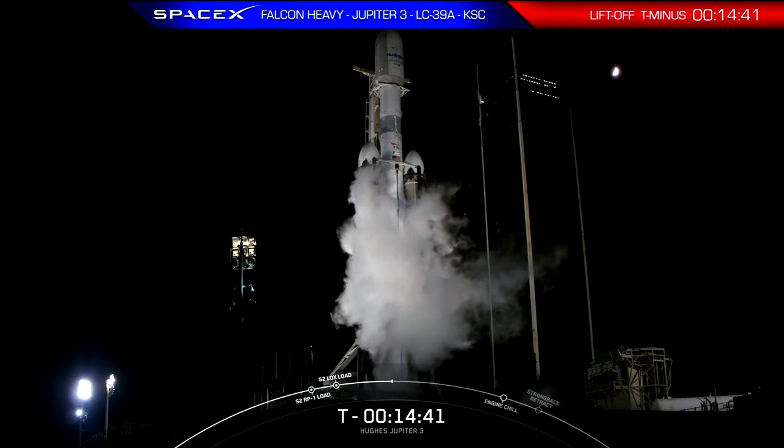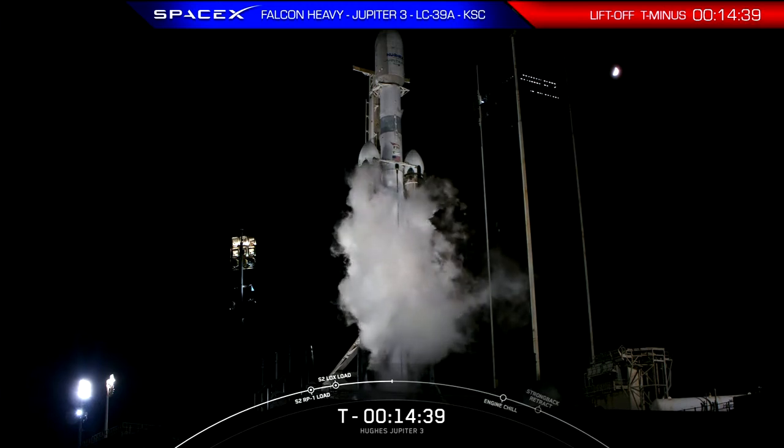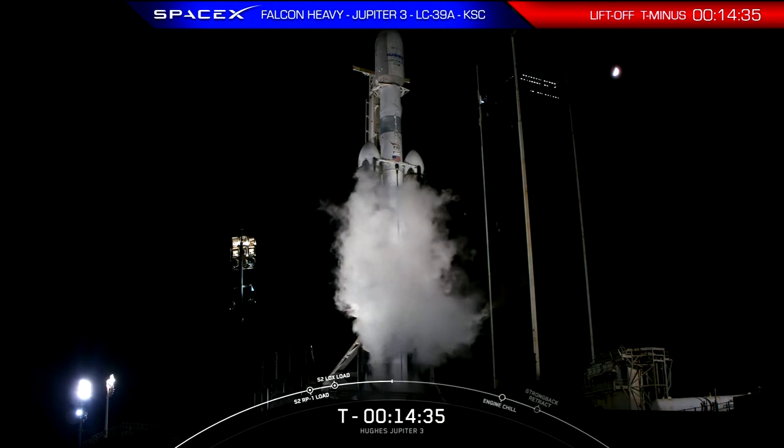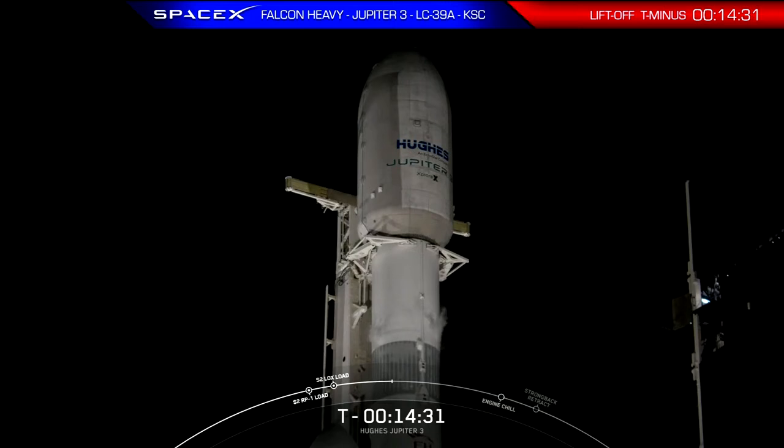Today, we'll be launching the Hughes Jupiter 3 EchoStar 24 satellite into space for our customer EchoStar and their Hughes Network Systems division. The Jupiter 3 payload onboard the second stage was built by Maxar and will be the largest commercial communications satellite ever to launch into geostationary orbit, weighing over 9 tons.